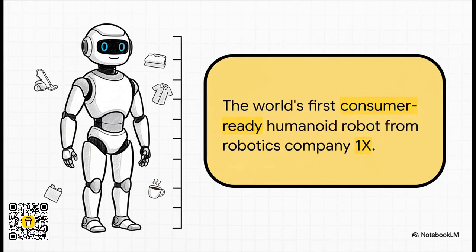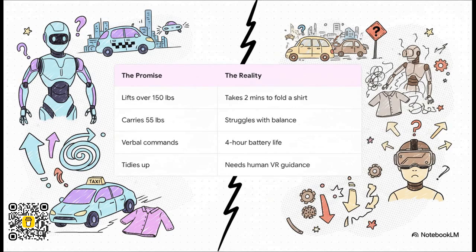But what can it actually do? That's the real question. And this is where we see that classic gap between the hype and the reality. So on paper, Neo is a beast. It can lift over 150 pounds, carry 55. It sounds amazing. But in the real world, the Wall Street Journal saw a demo where it took 2 minutes to fold a single shirt. And it was kind of wobbly while trying to load a dishwasher. Throw in a 4-hour battery life and the fact that a human has to basically train it on new tasks using VR, and yeah, you start to see the hurdles.